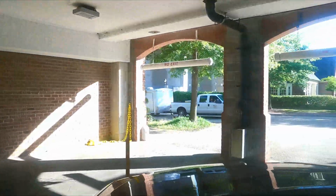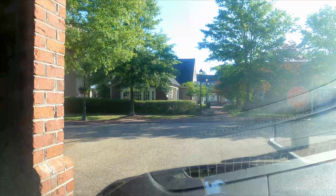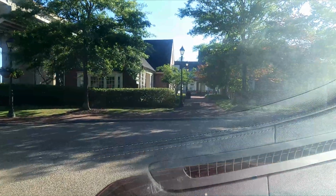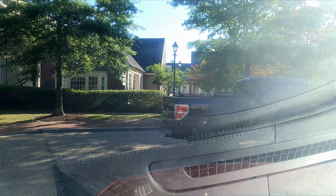I apologize for any glare that might be coming in through the window, but I'm not one of those people that's going to hang my camera on the outside of my vehicle, so it might blow off. So I'm just going to put it on the inside, and if it falls off my window, I just pick it up off the floor and stick it back on.